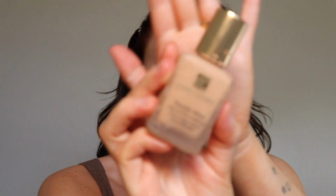The foundation that I have been settling for is just a classic. It's the Estee Lauder Double Wear. You can't really go wrong with it. It's just not what I want. You know, I want better than this. I am using the shade 3N1 Ivory Beige. This is just feeling like the good old days right now.